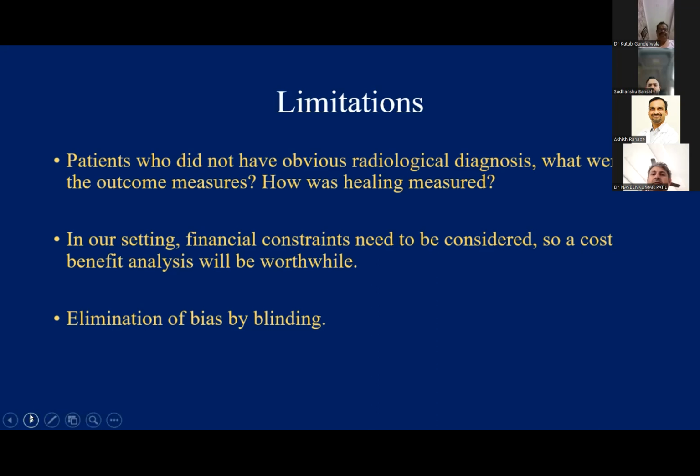So I think the last slide has encapsulated what I felt about this article. In our setting, the financial things also need to be considered. For a toddler's fracture, we cannot have a removable CAM boot every time. And again, making that CAM boot is also going to be an issue. I feel toddler's fractures are something like clavicle fractures. They heal up whatever we do, and in spite of what we do.